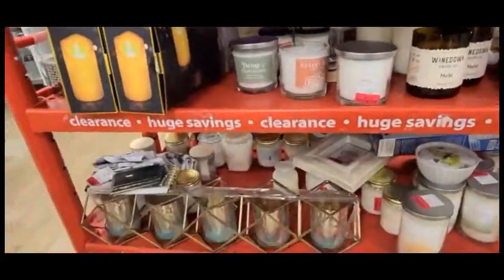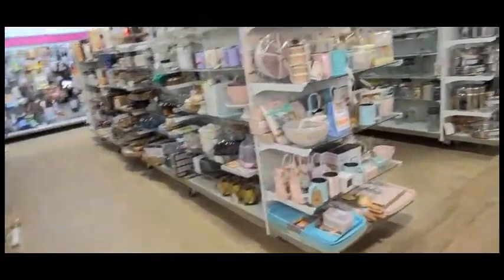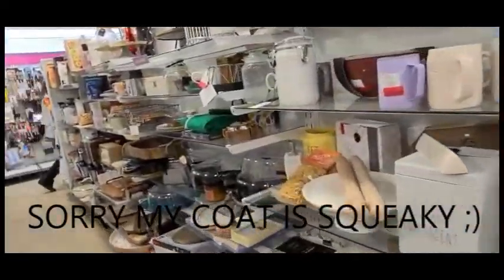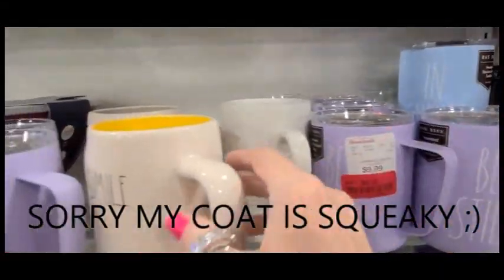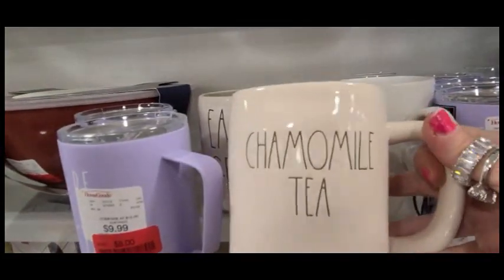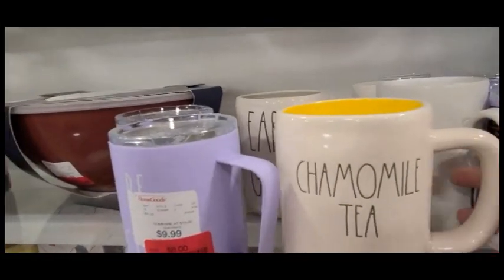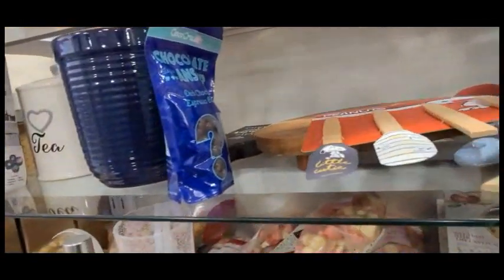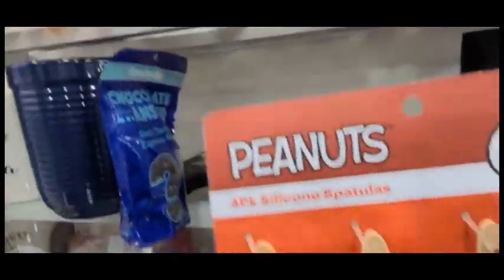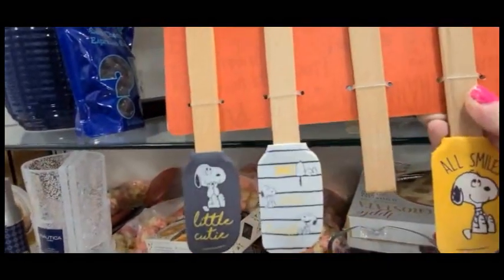So here is the clearance. We're gonna go ahead and go in the clearance aisle. Look cute too. Yeah, again, I love all of these, but I want the ones with toppers. Yeah. These are really cute. Look, Snoopy. I'm so into Snoopy other than Mickey Mouse. Oh, really? Oh, yes. And it's clearance.